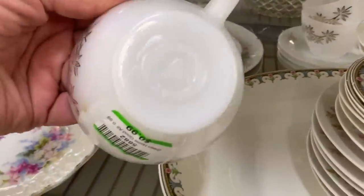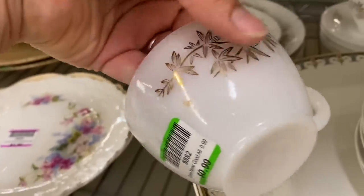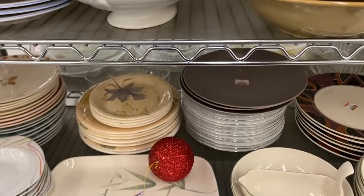These are some Federal glass cups. Not much of a market on these at my shop, but I know they sell for people on Etsy, but I don't sell on Etsy, so I left those behind.